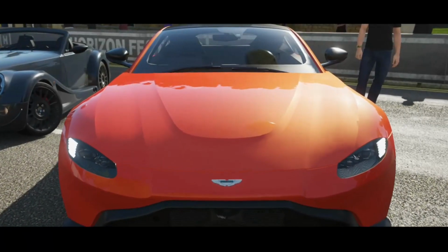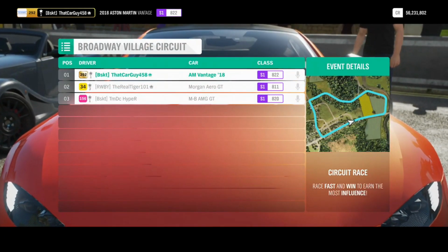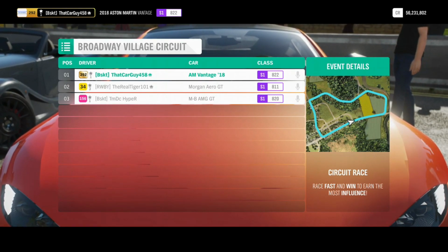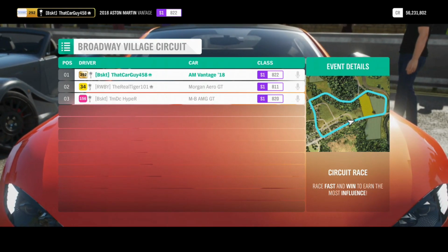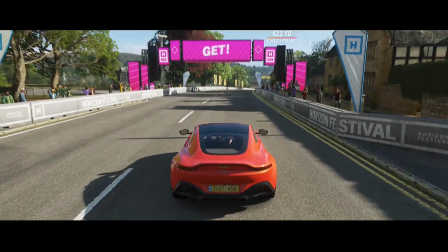So for the final challenge, we've come to a circuit race. Yeah, we're just going to see who can go the fastest around this track. It does have walls on the side, so thankfully Tiger might not be able to get lost in the Morgan. However, there is still a chance that you could take a wrong turning and go off the road.